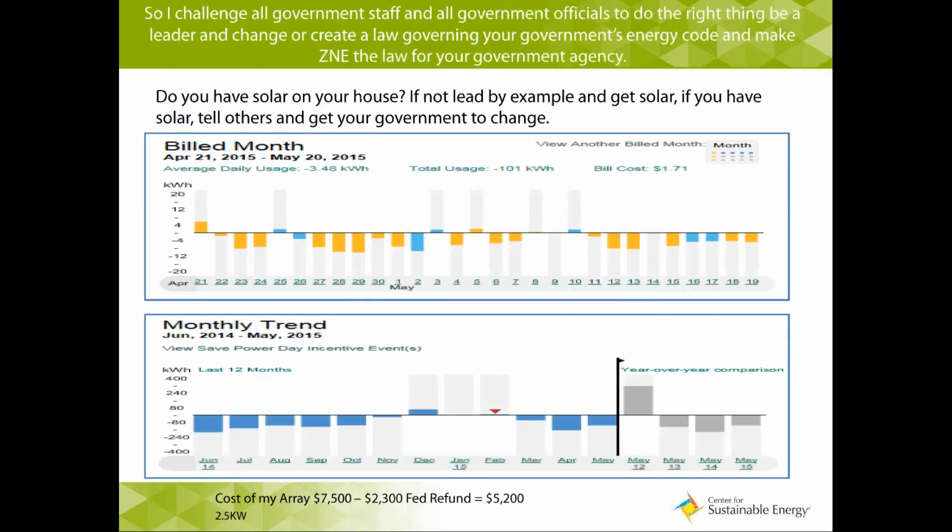My opinion, the government should lead by example. I'm personally Z&E at my house 9 months of the year. I have solar and it's a great feeling. I think once a few governments go Z&E, this will show the world that you can do it too. Do you have solar on your house? If not, lead by example. Get solar. If you have solar, tell others and get your government to go Z&E.